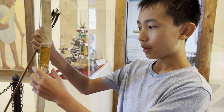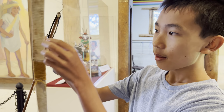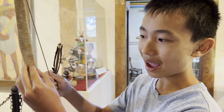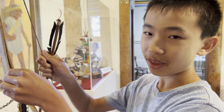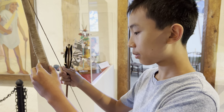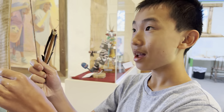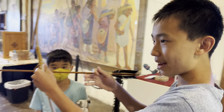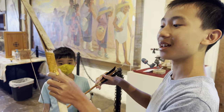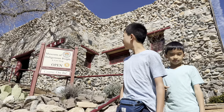Also for this bow, you can see the inside. So basically on the outside, this is animal skin, and they glued it to the wood. I think the glue is made out of animal product too, right? Watch out for the bow. And then all you have to do is just pull this back, and it fires a very long distance. And go.